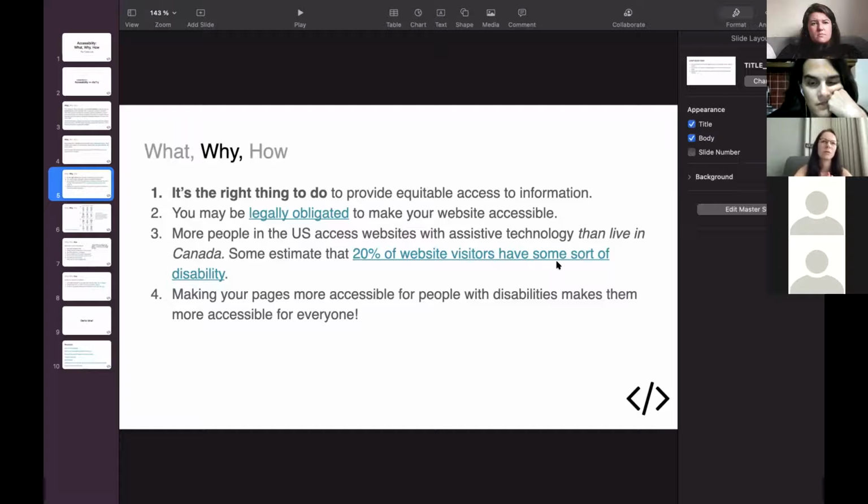And in the case of Europe, one in 4 people are disabled, and this is also a huge amount of people who have disabilities. And in the whole world, there are about 1 billion people who have some kind of disability and are in need of accessible websites. And finally, making your pages more accessible for people with disabilities makes them more accessible for everyone, meaning structuring the website better by using semantic HTML and proper design and color contrast. I mean, if disabled people can use the website, then of course everyone can use the website.